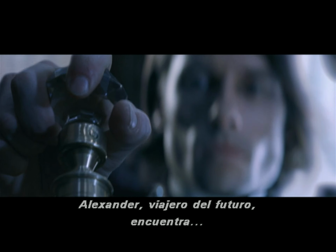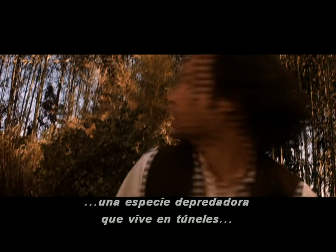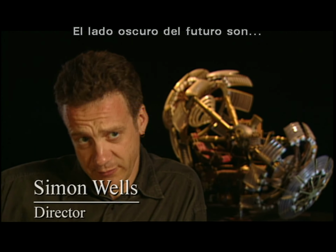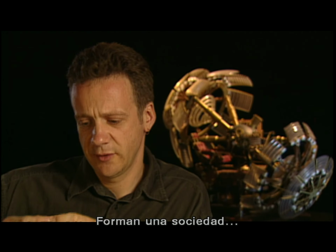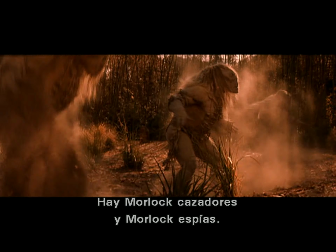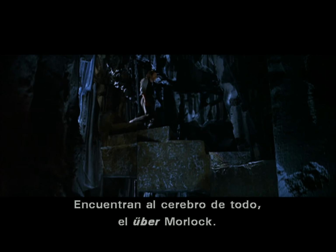In the far distant future, Alexander the time traveler encounters a terrifying predatory species that live in tunnels beneath the earth, the Morlocks. The darker side of the future world is the world of the Morlocks. They are a society like social insects, like ants or bees. There are hunter Morlocks and there are spy Morlocks, and then ultimately we find the mind behind all of this, which is the Uber Morlock.